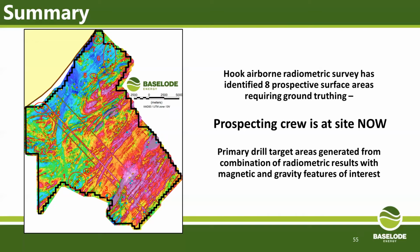So now with the prospecting crew that we have up there, they're ground truthing some of these radiometric anomalies. Are they boulders? Are they outcrops? If they're outcrops, what are we going to learn from them? Even if they're boulders, what are we going to learn from there? Can we trace it back to their source? What are these? What kind of grades are we seeing? What are the reds? But we've got the prospecting crew out there now.